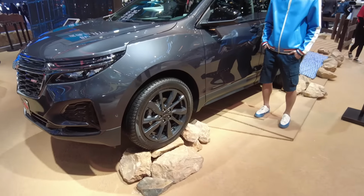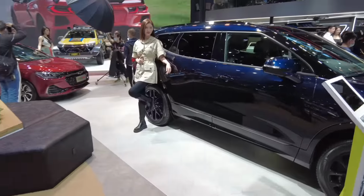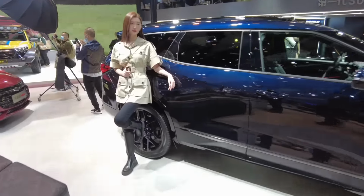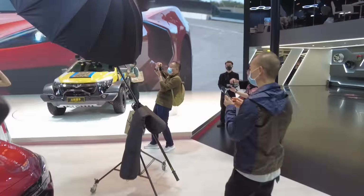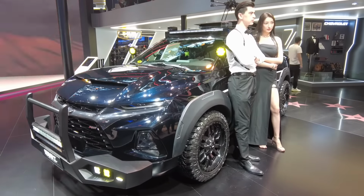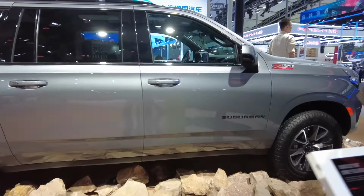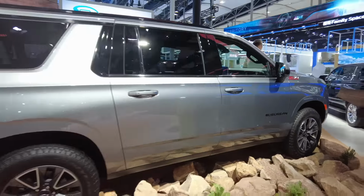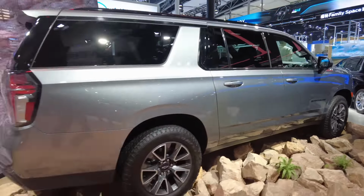Equinox. Chevy really going after kind of that outdoorsy look. Wow, look at the size of that one. Suburban Z71. Probably, I think it's the largest SUV on the market. I don't think you can get one bigger than this.